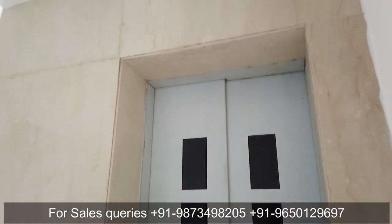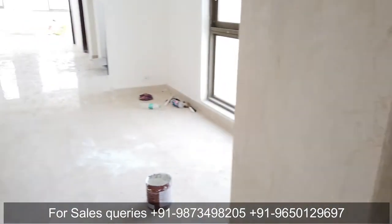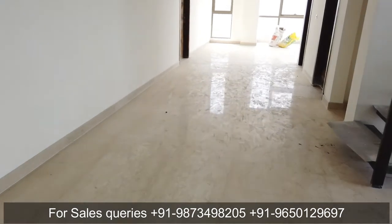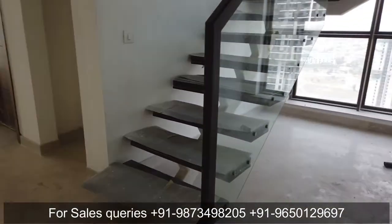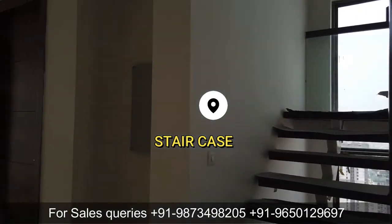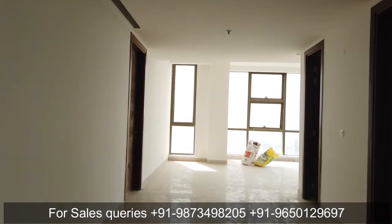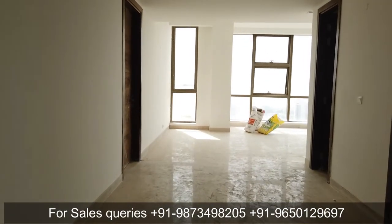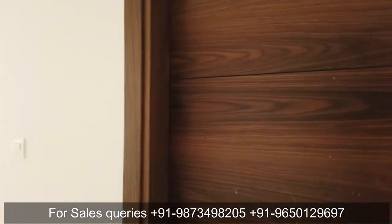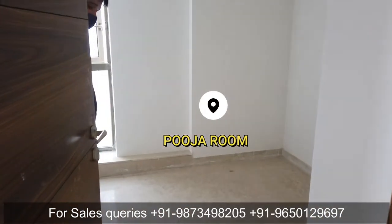So this is the private lift inside this triplex penthouse that goes till the third level of this penthouse. This is the staircase to reach the upper levels of this penthouse. The corridor of this level is 9.3 inch wide, and this is the puja room of this triplex penthouse, which is 7.9 into 8.8 inch.